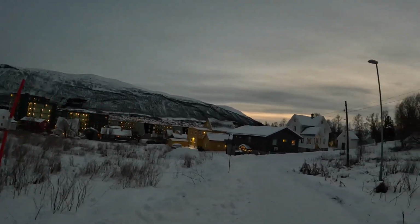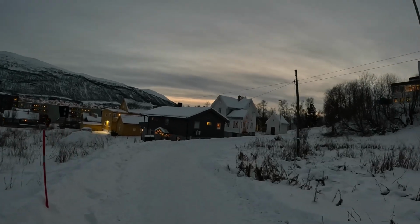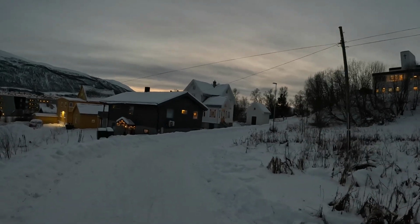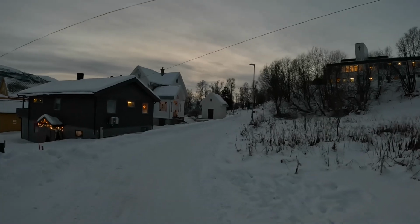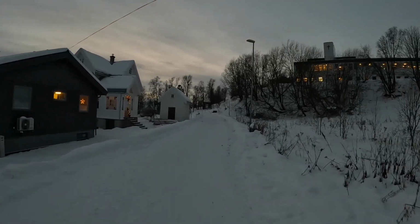So we're actually heading away from Tromso town right now to a viewpoint looking out across the sea towards the mountains in the distance. So that's going to be our main activity for the day. But we're walking along this very nice path, and we're going to be heading to a museum where there's a nice cafe where we're going to have a hot chocolate.